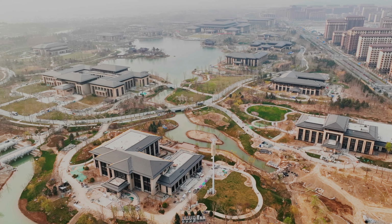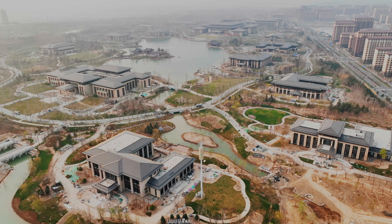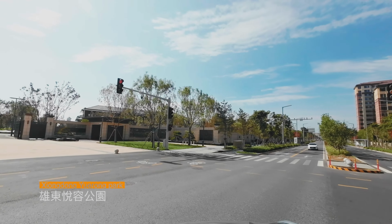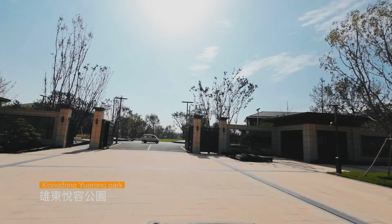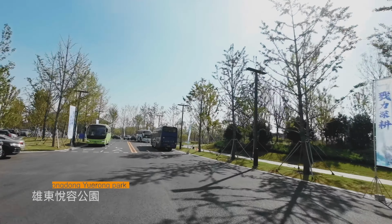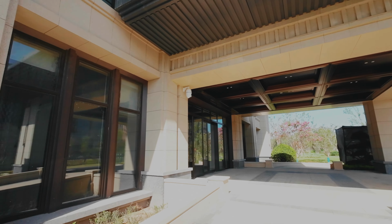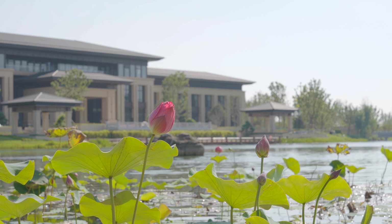This time we first came to Xiong'an's Shong Park. When we came here in March, there were still many buildings under construction. This time it has been basically completed. There is a circle of walls outside the park, and I thought it was not open yet. From the outside it looked like a closed resort. But we drove directly into the park and found that there were already companies holding events here. It turned out that there were also hotels and conference facilities here.